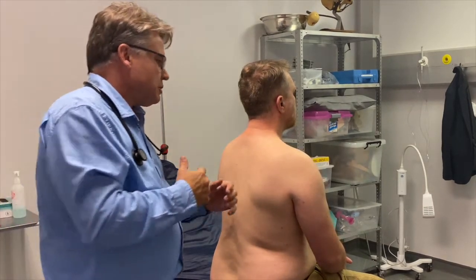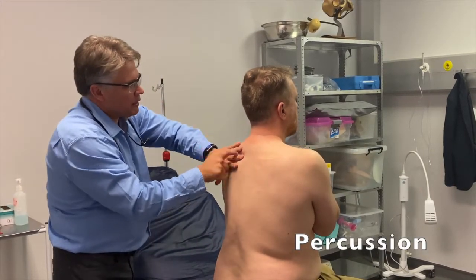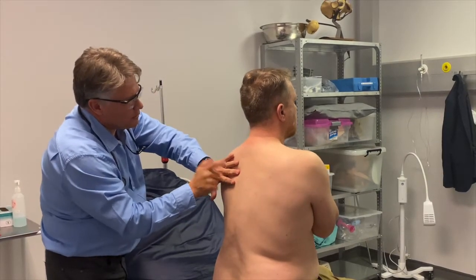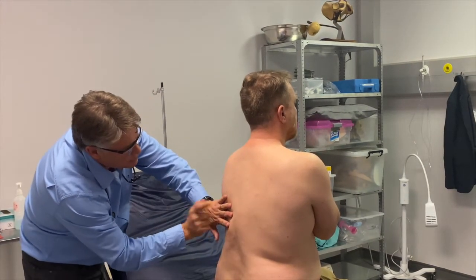Rian, I'm going to ask you just to put your arms across there, and once again I'm going to be percussing, comparing left and right. And Rian percusses resonant both sides.